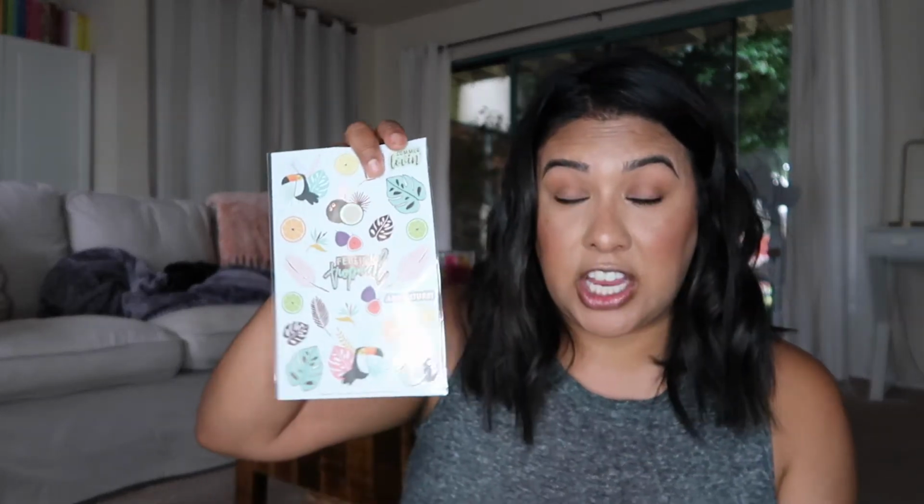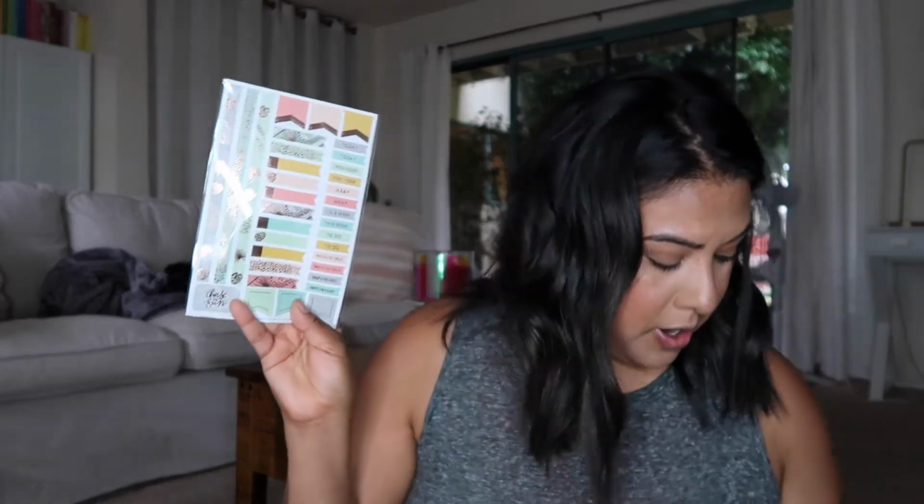We have 2 sticker sheets. Let's see. It says 3, $7.50 value. Maybe there's 3. Okay, so there's these fun tropical theme ones that say summer, fill in tropical adventure, some toucans, some leaves, some really cute stuff. I think there's only 1. And then these are really cute, and these are just more to use in your journal. You can use them, I'm sure, in this planner, but you can also use them in your regular life planner. And there's some washi, some flags, some other flag stickers, and some that say today, reminder, ASAP, all those that we're used to from Erin Condren in these beautiful summer shades.